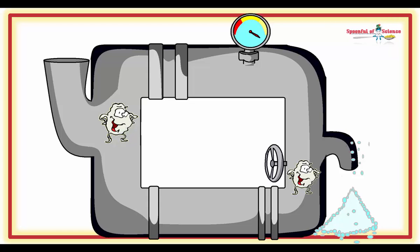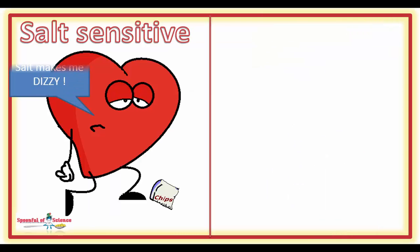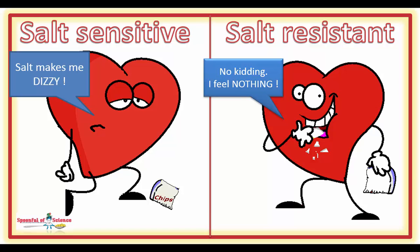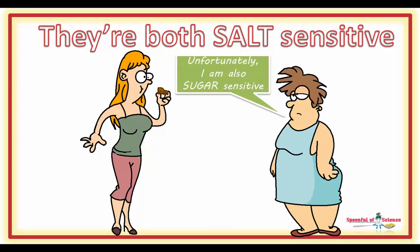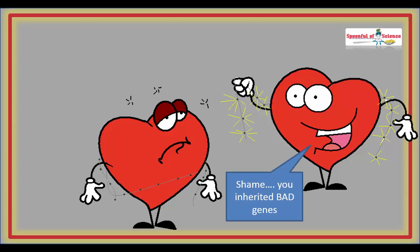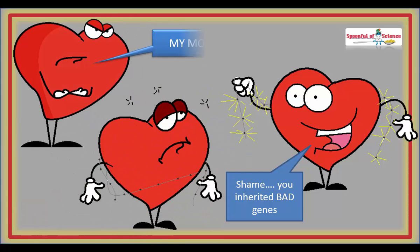Now, in some people, this regulatory process is defective. It is these people who suffer from salt-sensitive hypertension. Everyone else is salt-resistant. So, why does it happen? Well, it's not a fat thing. You can be salt-sensitive or salt-resistant at any weight. Genes definitely matter. There's also some evidence to suggest salt exposure or lack thereof during development might also contribute to salt sensitivity.